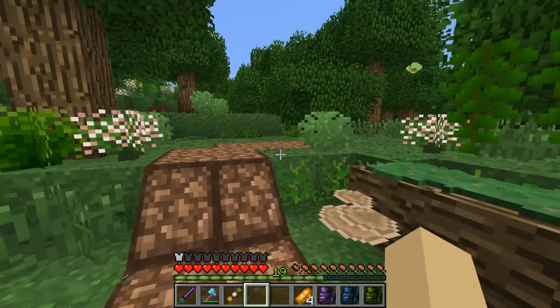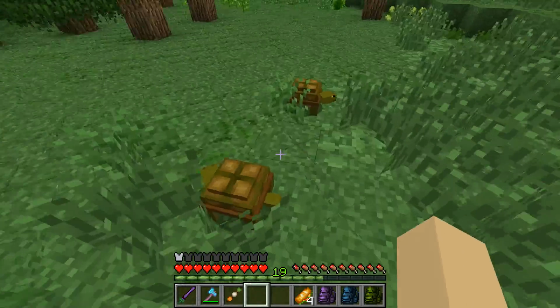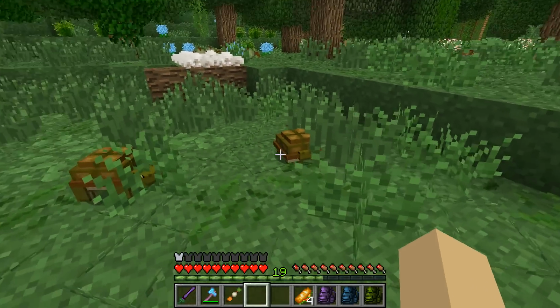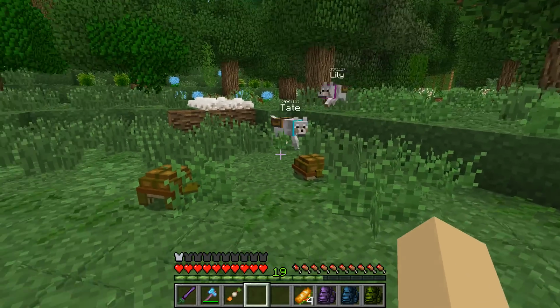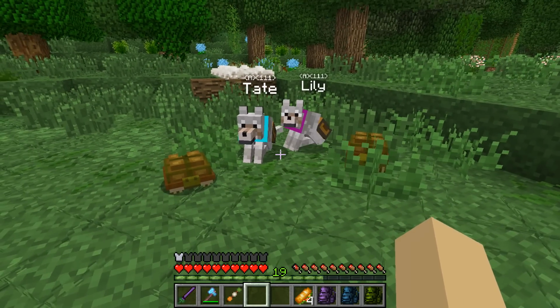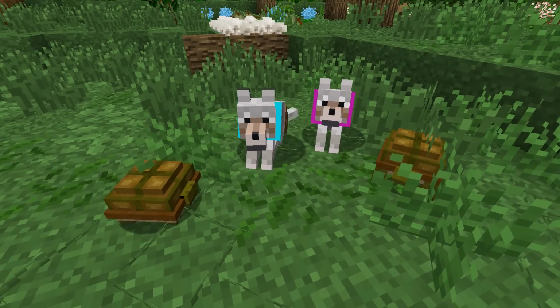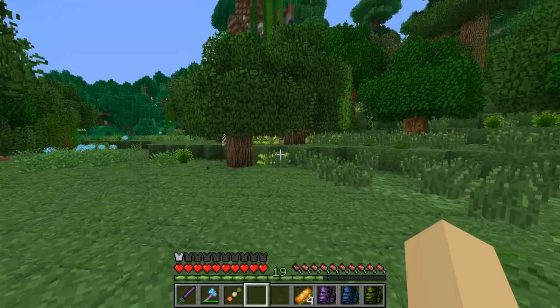Huzzah! However, we're not very hungry, so let's go ahead. Now that we've chit-chatted long enough, hello, you two. I wish I could name the turtles. If you try to right-click them with a name tag, nothing happens, and I don't want to tame them at this moment. So you two stay here and guard the turtles, which is absolutely, oh, that's so cute. Look at everybody. Oh, it's so adorable. I'm going to take a picture. There you go. Oh, you guys are so cute.